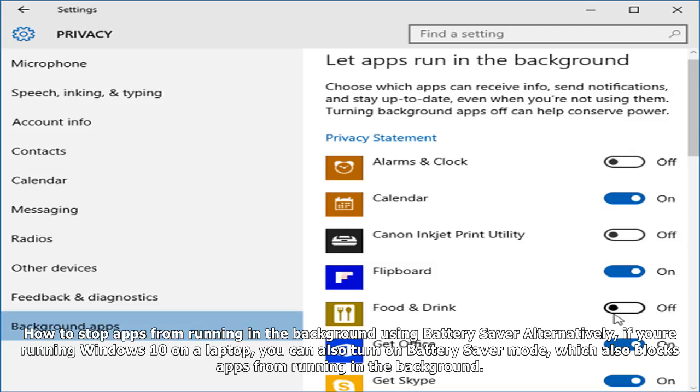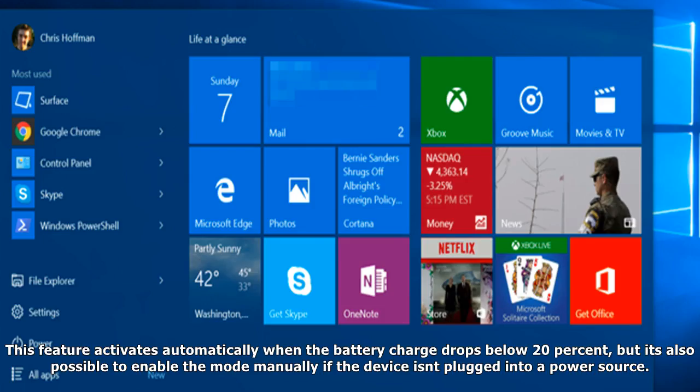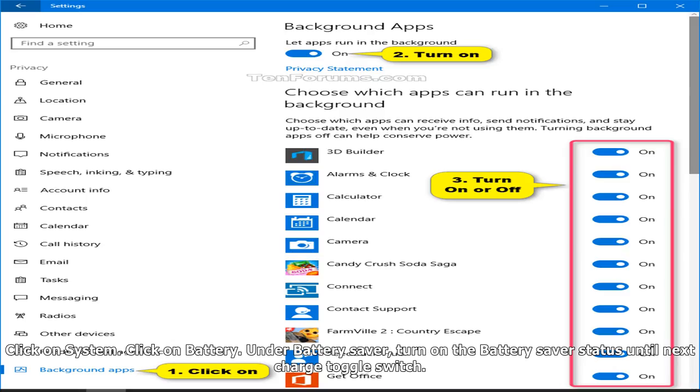Once you complete these steps, the Windows 10 apps you configured will no longer run in the background, and it'll help to conserve power. How to stop apps from running in the background using Battery Saver. Alternatively, if you're running Windows 10 on a laptop, you can also turn on Battery Saver mode, which also blocks apps from running in the background. This feature activates automatically when the battery charge drops below 20%, but it's also possible to enable the mode manually if the device isn't plugged into a power source.